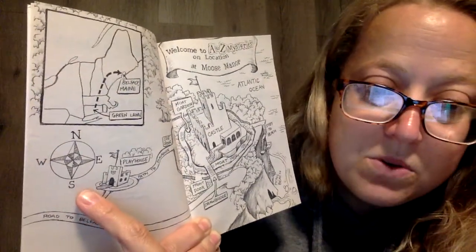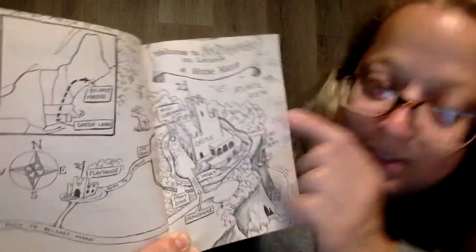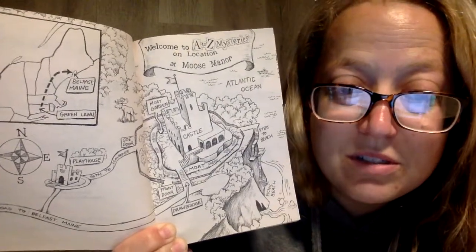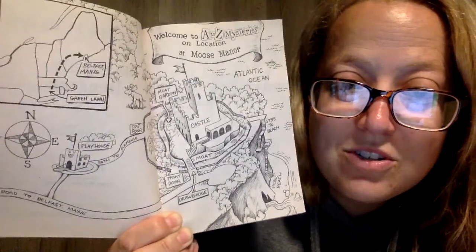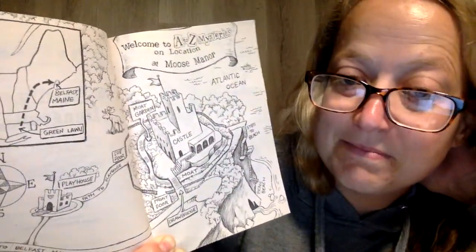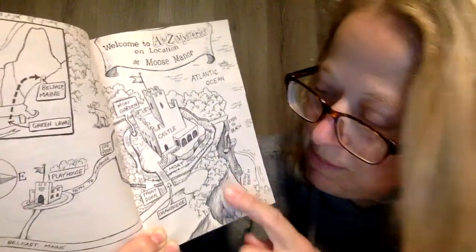Here's the compass rose. Looks like there's a playhouse, a side door, a moose. There's the road to Belfast, Maine. And then we have the castle and the moat, front door, drawbridge. Looks like an actual castle. And here is the good old Atlantic Ocean. Kind of cool. Oh, look at this cliff that you can go down. Wow, picnic beach. I love maps. When I was in college, I took a class that was only about maps. It was one of the coolest classes I took, cartography.